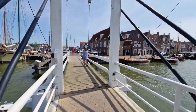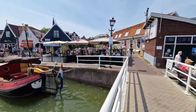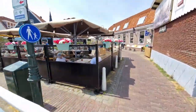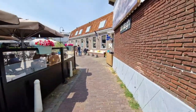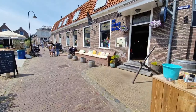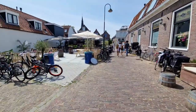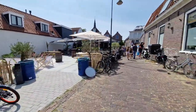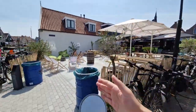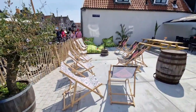Let me see. Alright. I think this is like a hotel room that you can sleep in here. Some bar, the old blue, I think. Brookstraat, Bridge Street, so you can sit by here. Currently it's empty because it's too hot to sit there. This street goes to the local market again. And as you see, there's a beautiful area here. Nice benches and sun chairs.